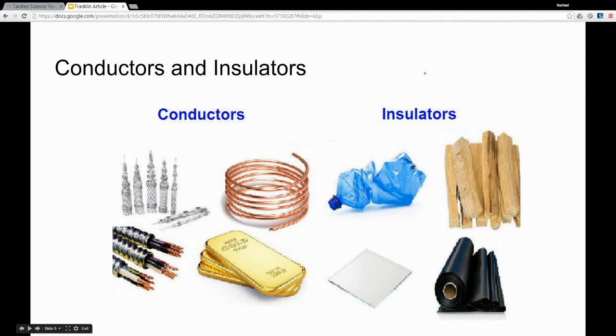Just real quick, going over conductors and insulators. I'm sure most of you know this, but think of conductors as metal objects and insulators most of the time as non-metal objects. So plastic, wood, paper, and then that's like a roll of plastic. So sheets of plastic, and all the conductors there are metals. So bars of gold, which most of us have, and then it looks like metal drill bits, metal wire, a coil of metal wire, and then a package of metal wire. So just kind of thinking about that. There were conductors, things that move the electric current, and then insulators, things that don't.